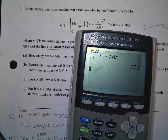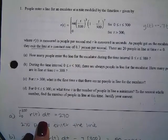This way I just don't have to keep typing that function over and over again, and it's kind of a complicated function, so it's easy to have a typo. So this way I type it once perfectly, I make sure it's perfect, and then from here on out, anytime I need that, I just do Y1. Does that make sense?